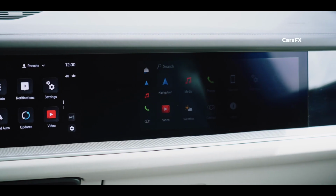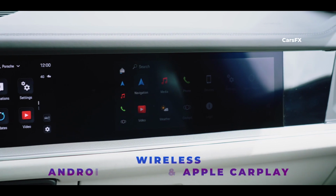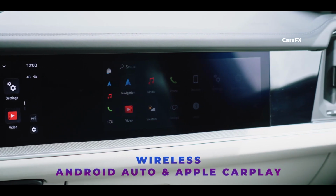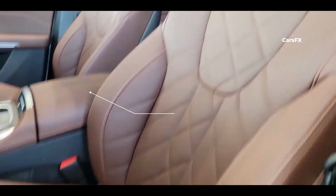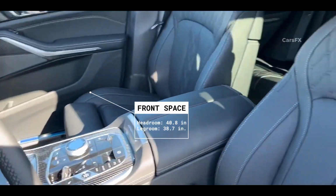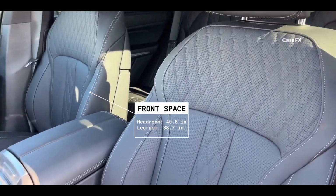The screen in front of the passenger does all the same things that the center screen does, with the ability to watch streaming video content during a drive. As for passenger and cargo space, the X5 seats are soft with solid bolstering and plenty of space in every direction for the front passengers.